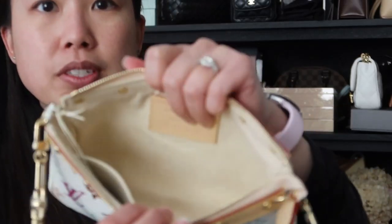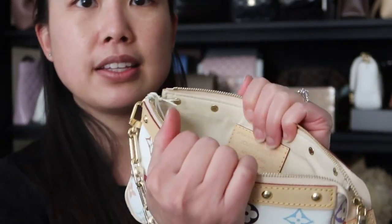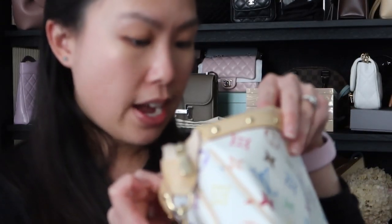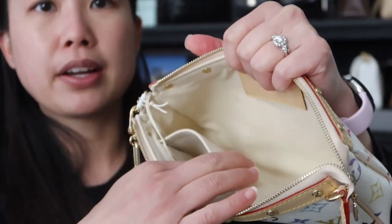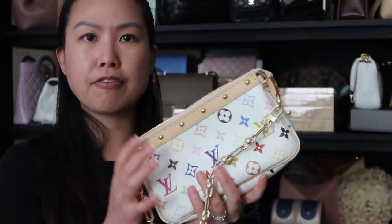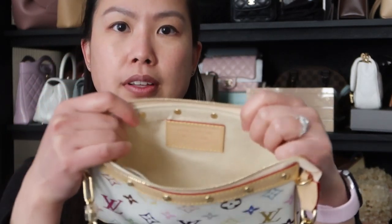On the inside, you'll see it has one slip pocket here, and the studs can be seen on the inside, and then there is a Murakami tag right there that says 20 year celebration anniversary. The inside has this very beautiful micro suede lining. It's very thick and supple. But I think that's what gives it the substantial feeling when you hold this bag. Like it feels thick, you know? I think it's because instead of that thin cotton canvas, this is the microfiber lining. I noticed that was the case on the backpack as well.